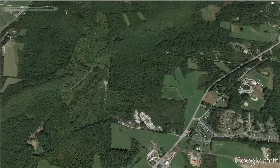I'm looking at a property a guy had asked me a question about. He's a newcomer. I guess it's his first or second season hunting. I'm just kind of looking at this property. This property here is kind of interesting. You have to follow my cursor here because I'm actually on Google Earth.